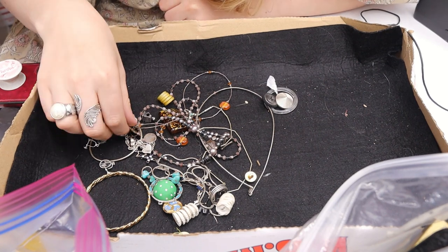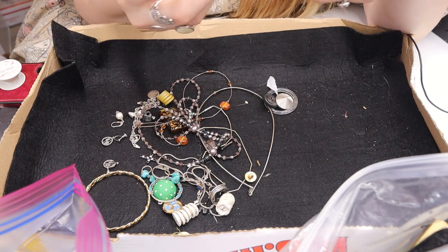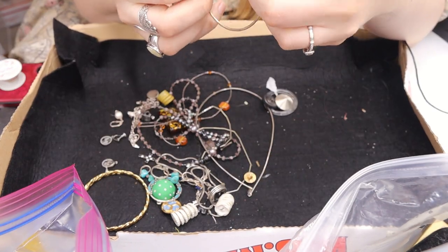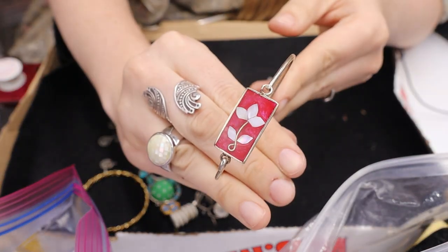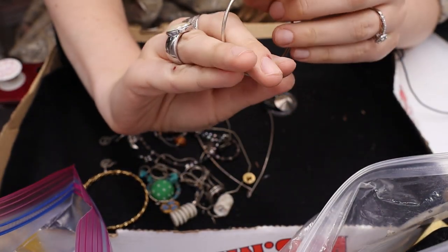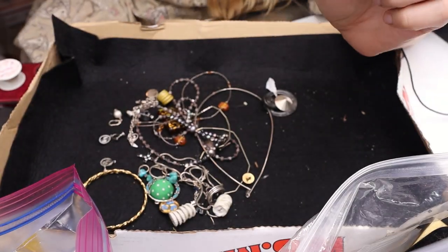Love, love. Okay, we have this, and it says Alpaca, Mexico. Oh, I love this little flower. Okay, it needs to be there. There we go. Look at how sweet that is, and it's like a raspberry reddish pink. Lovely, yes.